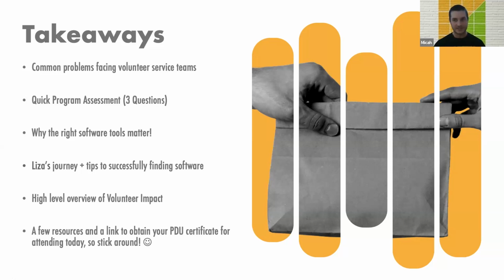And then the bulk of today's webinar is going to be focused on Liza and her journey. And hopefully what you'll find is some of the tips that she'll share in finding the right system for your needs. And then before we get into the Q&A, I'll do a brief high-level overview of Volunteer Impact. It's kind of focusing on the interface on the admin and volunteer side. And then just remember at the end, you'll receive some resources.